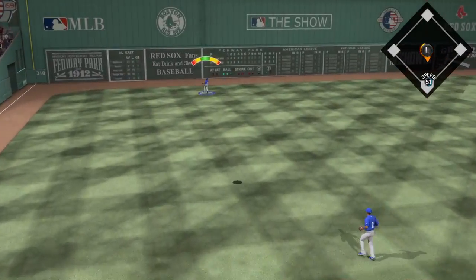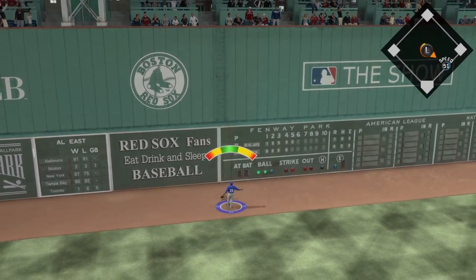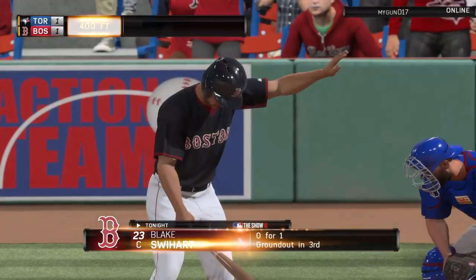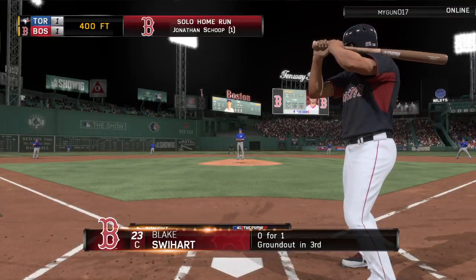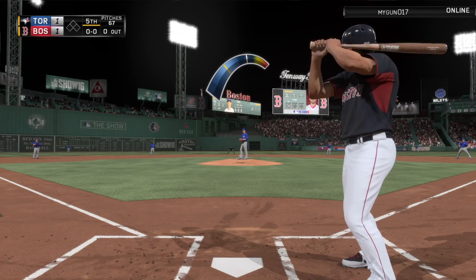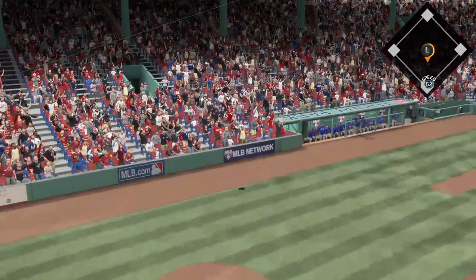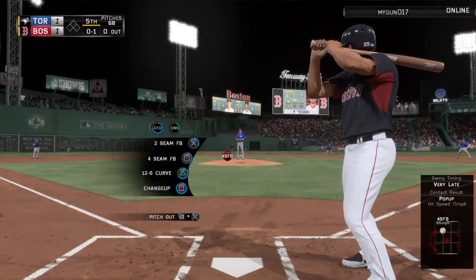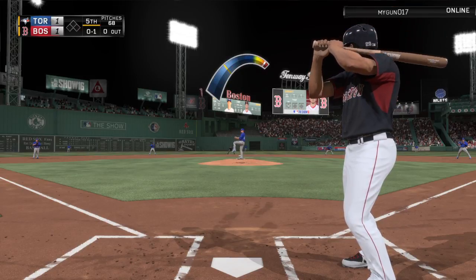Here's a swing, and oh man, way out of here. A solo home run here off the bat of Jonathan Schoop. And with it, the Red Sox have tied it at 1. And this one will be fouled back in among the fans. 1 run on 3 hits. And no errors for the Red Sox to this point.